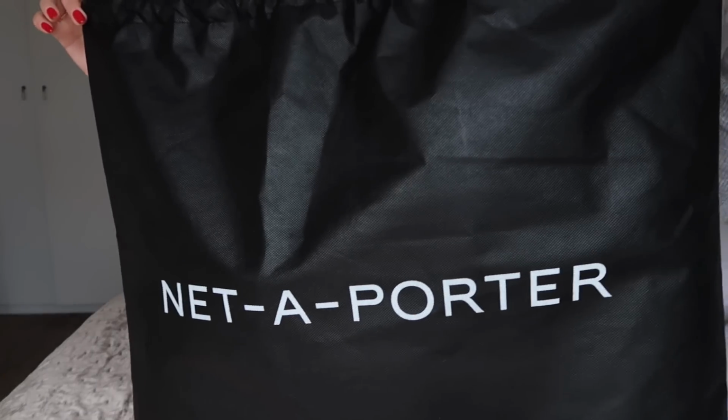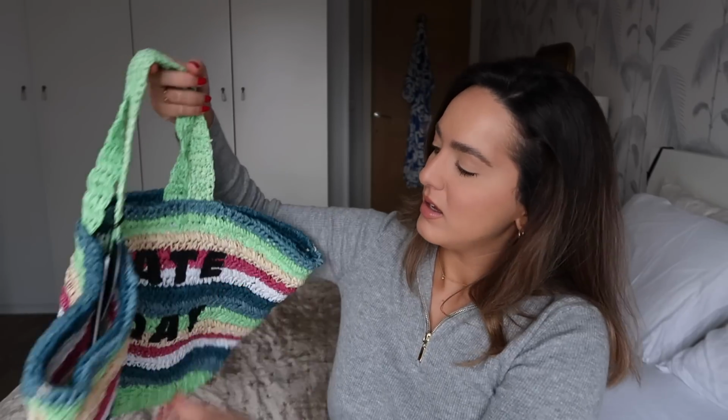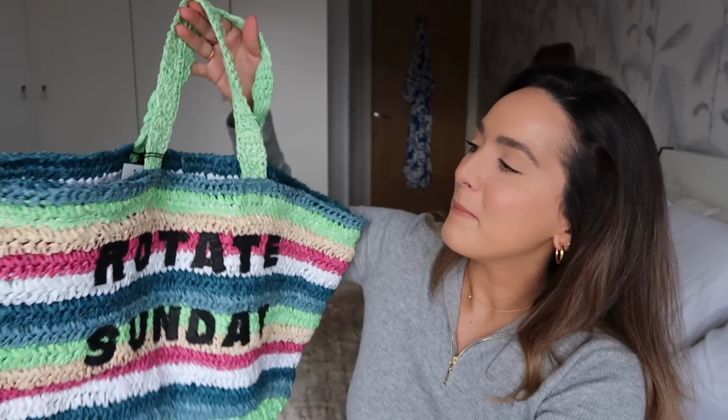And I love it when Net-a-Porter give you these bags because they're actually really useful. I got myself a beach bag, like I need one. I fell in love with this, it's so cute. And it's by Rotate Sunday again, and oh, it makes me so happy. It makes me so excited for summer. This was on really good sale, and I thought I would spend that on just a beach bag from Zara. So it's just really cute.